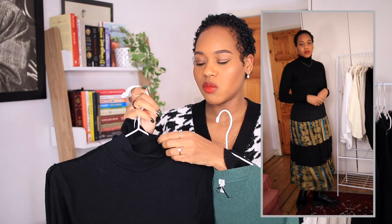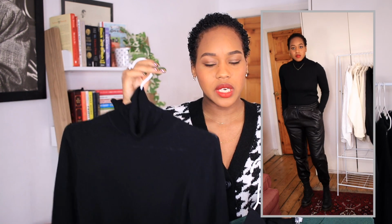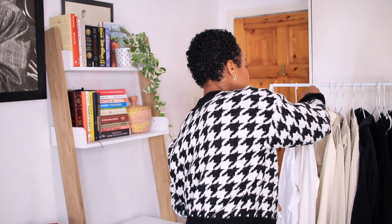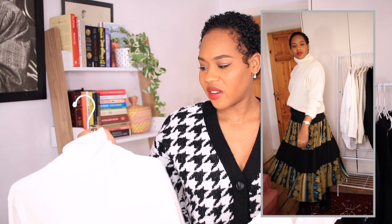I have this one, which is more like a high neck, and I have a classic plain turtleneck, which I think is absolutely essential because it goes with everything, and it's just nice. I actually really want a plain white t-shirt, but I have them in multiple colors. I have quite a few turtlenecks, and these ones are from various places.